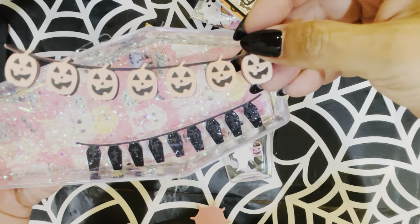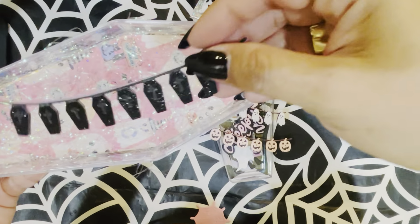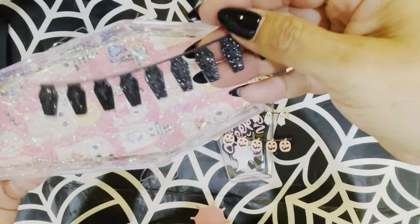The pumpkins. Adorable. Just adorable, girl. Oh, how cute is that? And then I have to show. Look at the cute paper that's inside. Oh, isn't it so cute? Thank you so much, Andrea. I love all the goodies.